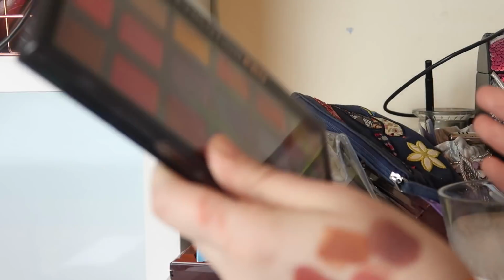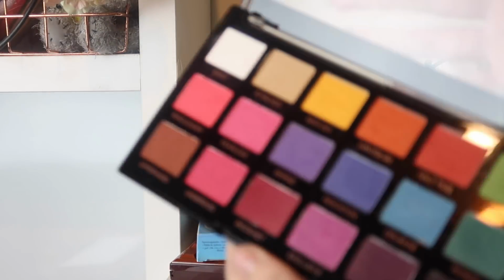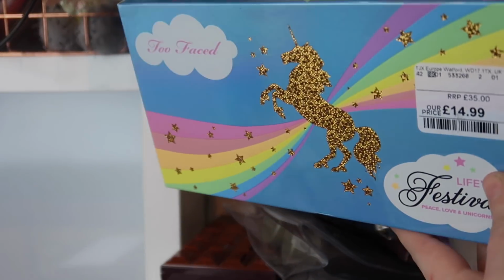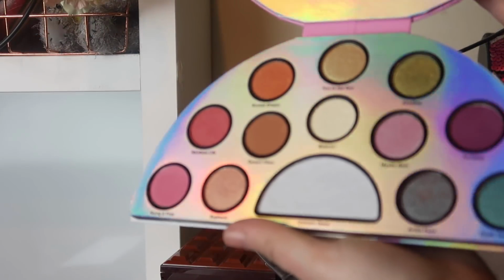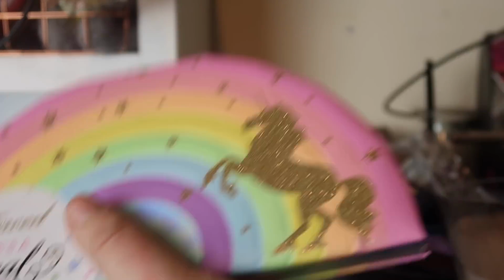Thanks for that, Sancha. Moved it onto the top of my drawers. This is my Revolution Pro Mischief Mattes palette, the one that I've been trying to find for about 10 days. Absolutely love this. £8, I would definitely recommend. Next I've got this Too Faced palette that I haven't actually used yet, but as you can see I got it from TK Maxx. It's the festival palettes. This might actually be good when I do a festival look, but this is what it looks like. How pretty is that? Hello Too Faced, come through.